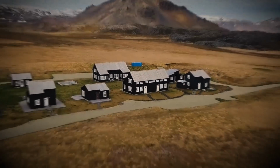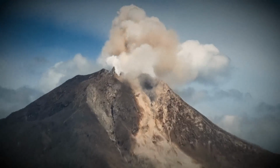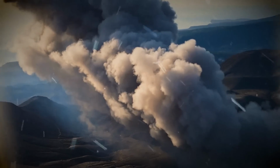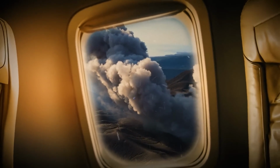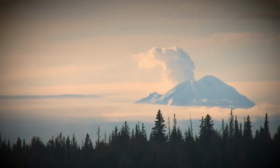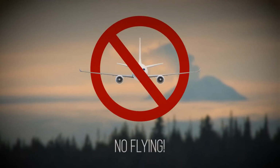This is what happened in 2010. A volcano in the south of the island, the name of which everyone struggled to pronounce, erupted. It spewed out a plume of steam and ash that was 7 miles high. This wasn't a fun time to be an air traveler. Winds carried the enormous plume southeast toward northern Europe. Many countries closed their airspace for several days for safety reasons.